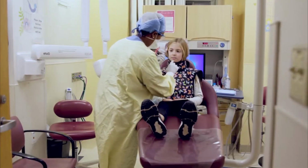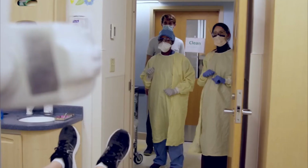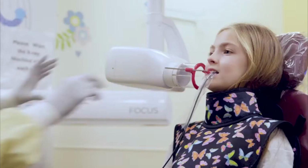When it's time to take an X-ray, we leave the room just for a few seconds to press the button that will take the picture. We can have fun with that, and together we can count down. 5, 4, 3, 2, 1. And you're done.